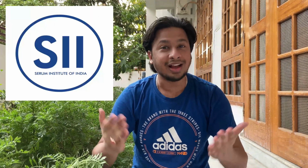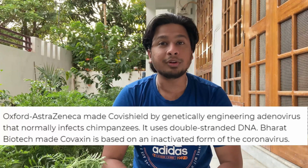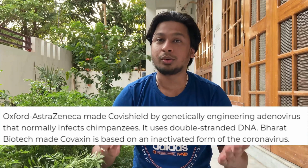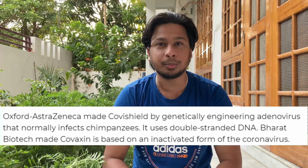The second vaccine that we are talking about is COVISHIELD. It is made by the Serum Institute of India. Serum Institute is one of the largest vaccine producers in the whole wide world. COVISHIELD is made from a weakened version of a common cold virus, also called adenovirus, from chimpanzees, and this is injected into the body.